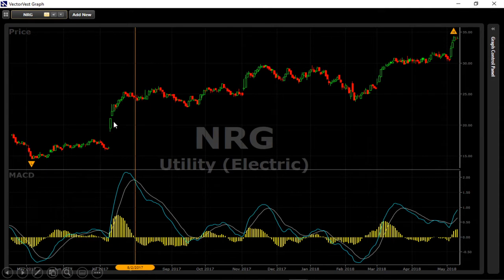So here was our bullish crossover. There's our bearish crossover. And you see the stock kind of went higher a little bit for the next couple of weeks, but then really started to break down. And notice that the MACD histogram stayed bearish the entire time after it crossed into negative territory. So we're out of the trade this entire time.